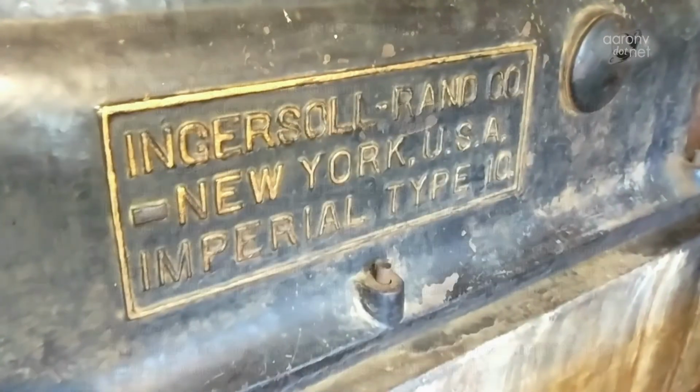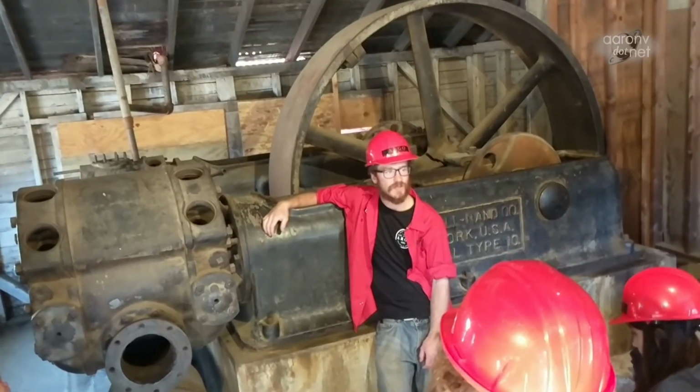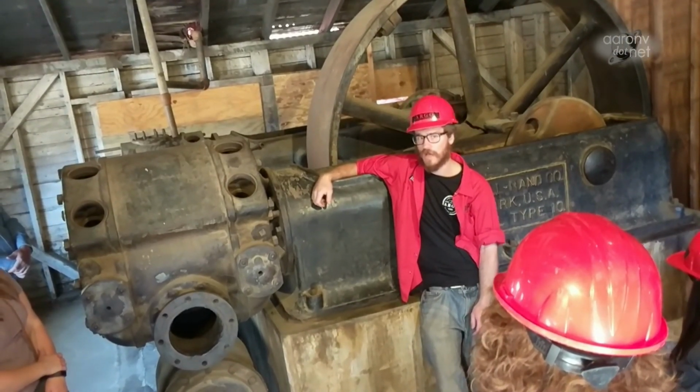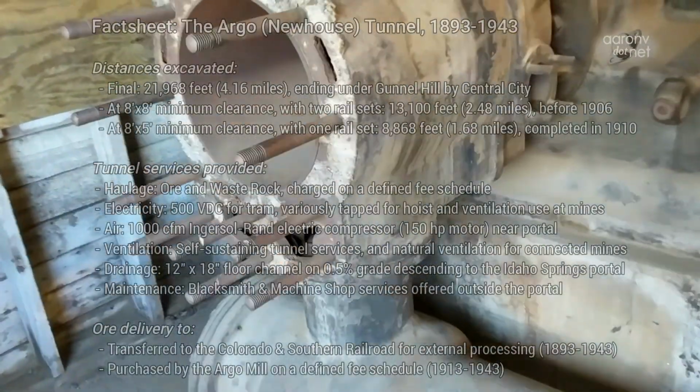Air. The Argo would provide compressed air from a 1,000 cubic foot per minute Ingersoll Rand electric compressor backed by a 150-horsepower motor located not far from the portal. So fortunately enough for us, it's still here today. This thing also has original heavyweight oil sitting inside here from the last in operation. The compressor was very nearly scrapped for World War II material recovery, but fortunately there was no way to get it off the mountainside, and that effort was abandoned.